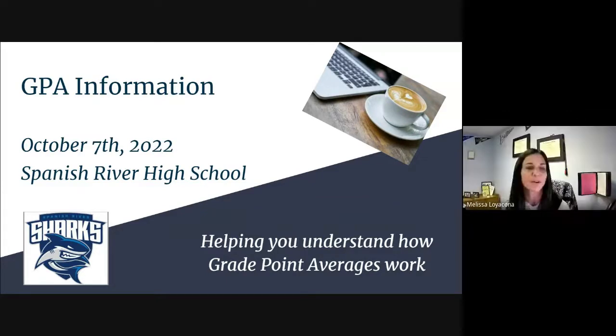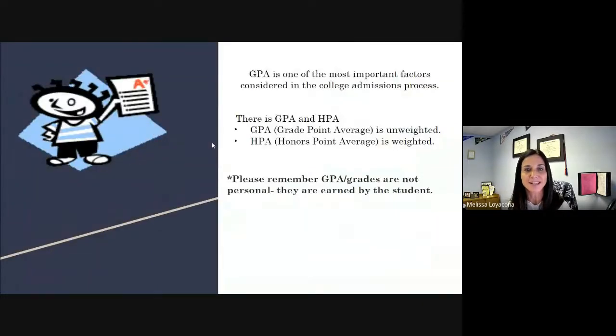Good morning, everyone. Today we're going to talk about GPA and how grade point averages work. I know it's getting down to the end of the quarter, so students are always like, what's my GPA? However, GPA does not change at all until each semester. So GPA is calculated at the semester, not at quarters. It's one of the most important factors considered.